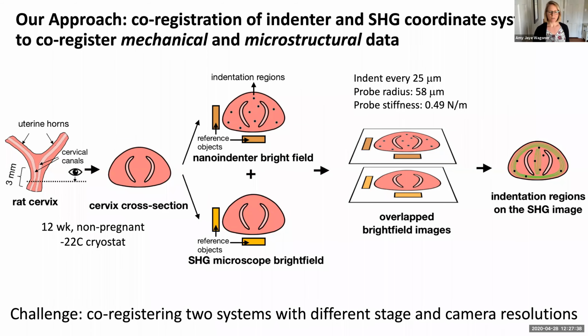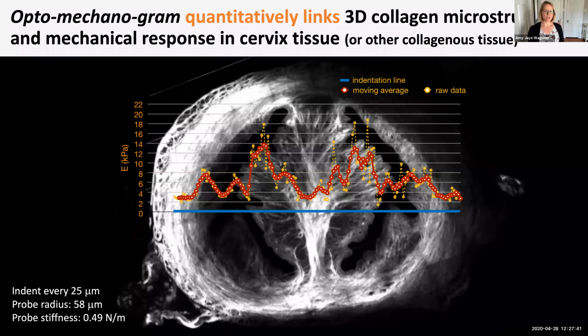So when we put those data together, our indentation data and our SHG data, we can construct what we are calling an optomechanogram. So this is the SHG image that I showed you before. And we have this blue line, which is where we indent across the sample every 25 microns. And then we use the data from indentation to back out the modulus. And so you can see there's variability in the modulus, but you see that in this region here, where it's less bright, the modulus seems to be higher. And in this region here, and in the brighter regions, the modulus seems to be lower. So we're going to talk about that in more detail as we go on.